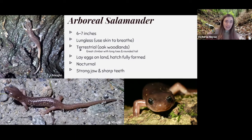So they lay eggs on land, usually in a small, dark place. The eggs are pretty small. And then when those eggs hatch, the salamanders are actually fully formed and ready to go. If you think about the salamanders that lay their eggs in water, those salamanders have to transform because they need things that will adapt them to the water, like maybe a tail for swimming or a fin for swimming and gills. But when salamanders hatch on land, if they had fins or gills, that's not gonna be a good adaptation for land.